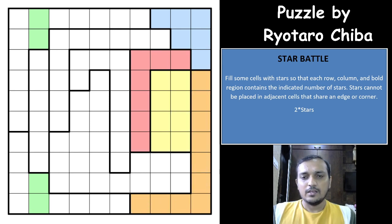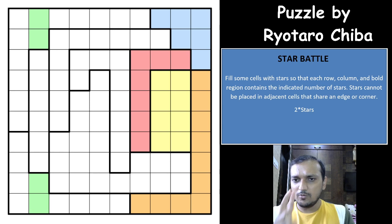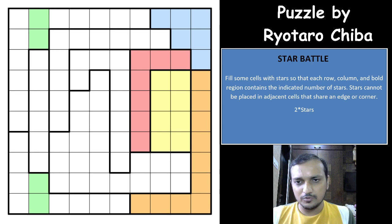1, 2, 3, and 4. So we know that a column will have 2 stars, 2 columns will have 4 stars, same way 4 columns will have 8 stars, right? And there are four regions in these four columns. 1, 2, 3, 4. So each region will have 2 stars, which means these four regions will have exactly 8 stars. And no other region in those four columns can have any more stars.